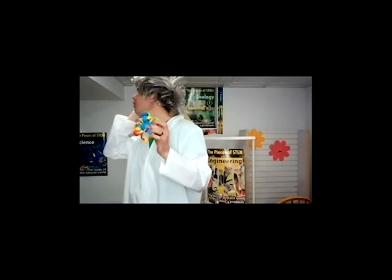Let's look at it. So I took this toy from my 9-month-old daughter, so hopefully she doesn't mind. Honey, do you need this toy? No, my wife says she doesn't need it.